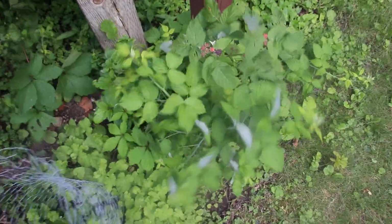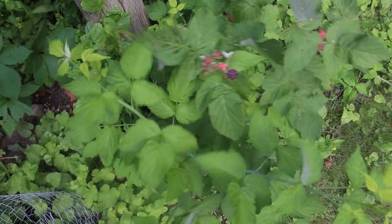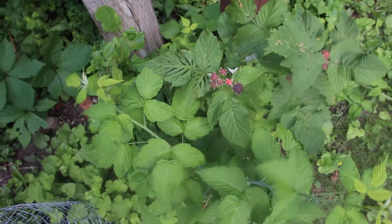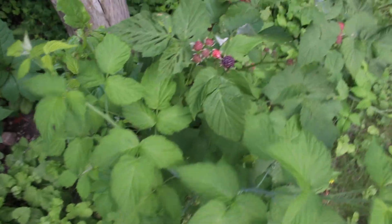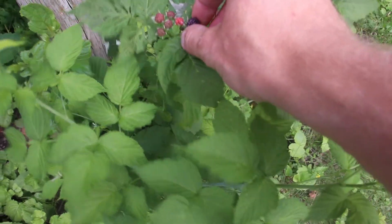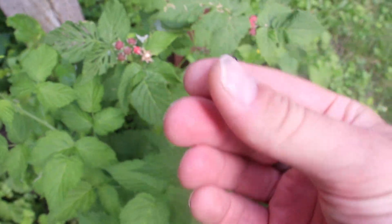Whoa. My neighbor gave me some blackberry plants from his yard, where a bird dropped off a plant in his yard, and now he's got a massive pile of blackberries, also known as black raspberries. I'm going to show you how I pick that and eat it.